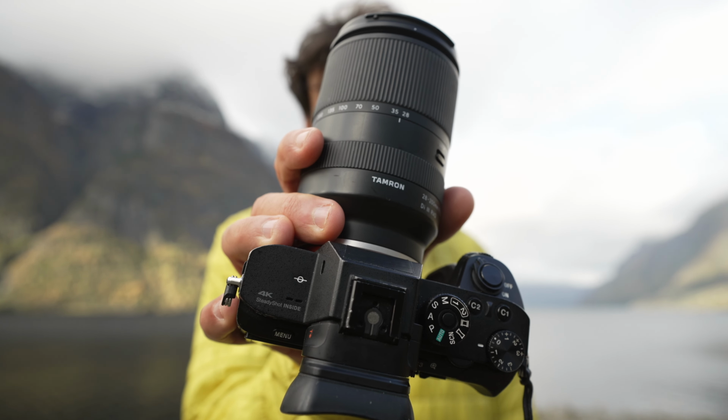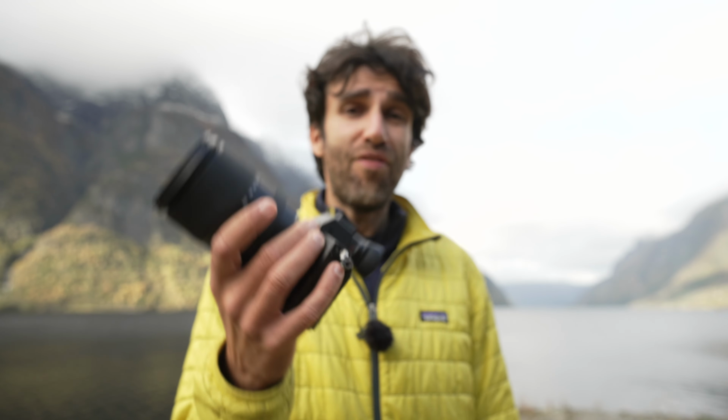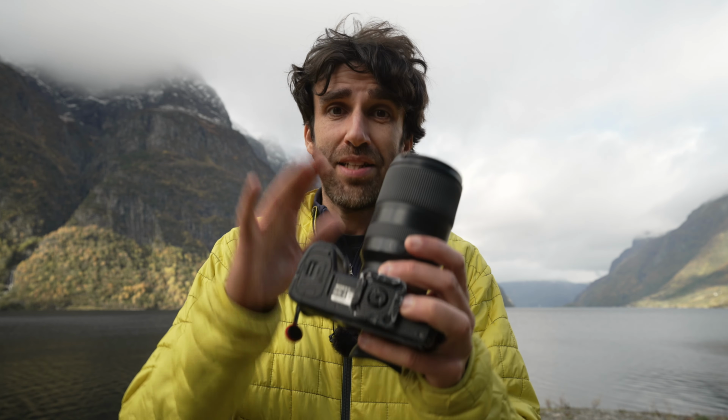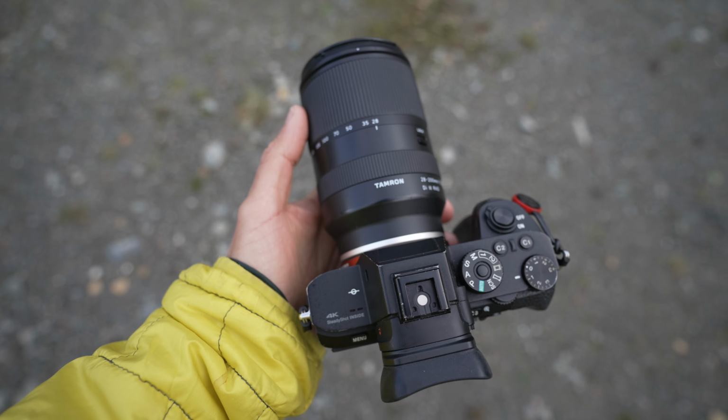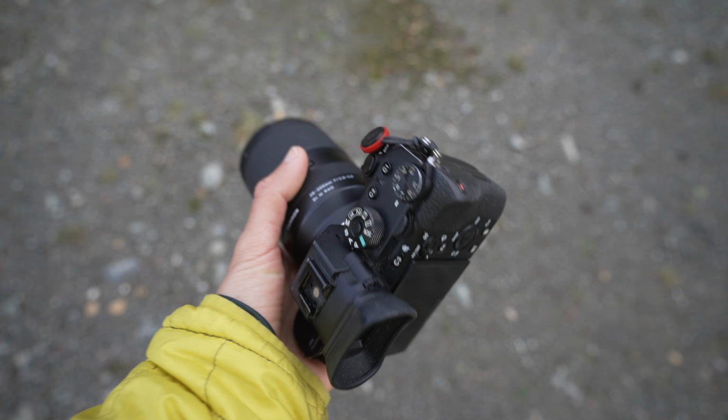Anyway, let's begin. This combo that you see right here is the one that I use to create the vast majority of my images, and it's the one that I've used for the last year and a half almost exclusively. This lens lives on this camera. The camera itself is a Sony A7Rii. I bought it almost 3 years ago. It's been an amazing camera.